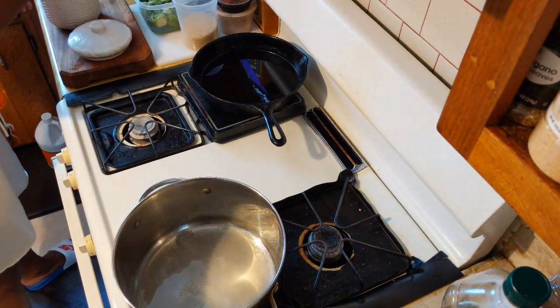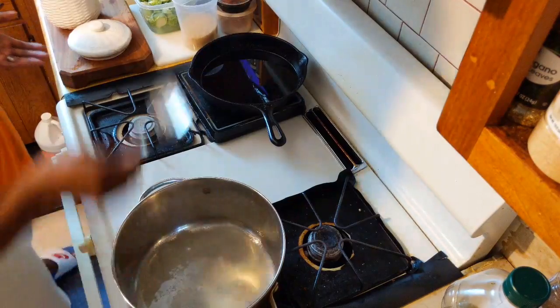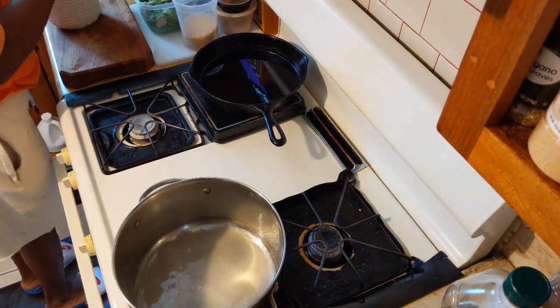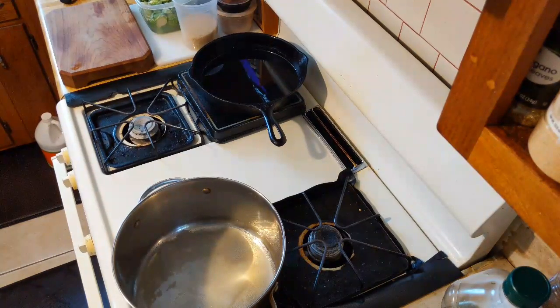This is sugar I'm putting in the oil. Regular old granulated sugar. Trying to let it turn brown. And then I will add the chicken. She's putting the spice in the chicken. Her homemade seasoning.